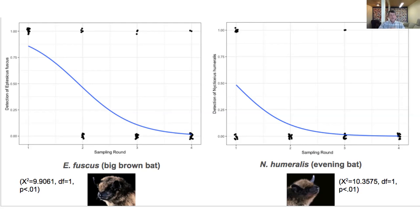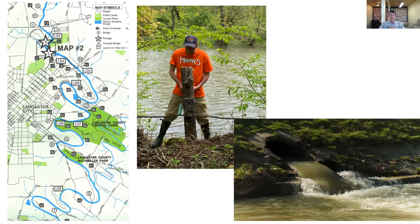The last piece I want to talk about is trying to understand how green spaces in the city are being used. In partnership with Fritz, who put me in touch with a number of people, including partnering now with the city itself, we're interested in understanding how green space along the Conestoga River is used by both people and wildlife. This is a particularly important question to study, not just because urban areas may harbor a lot of species, but because a lot of people live in urban areas and there may be enormous socioeconomic disparity in our access to green space.